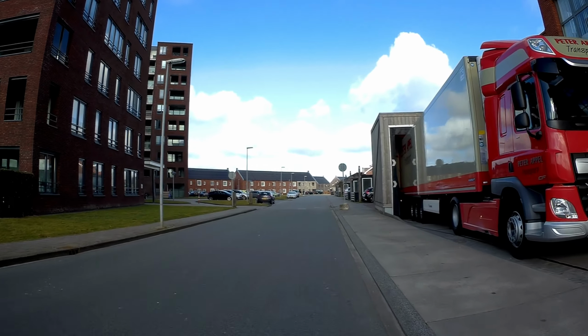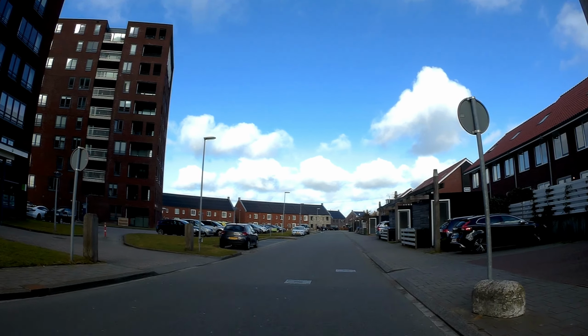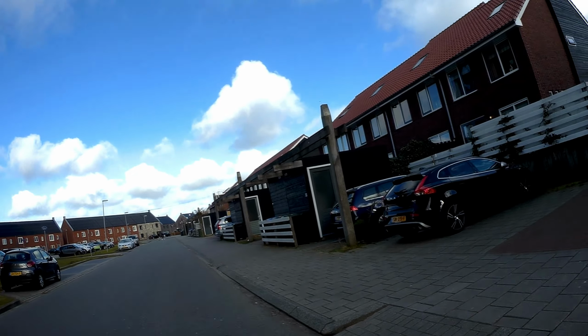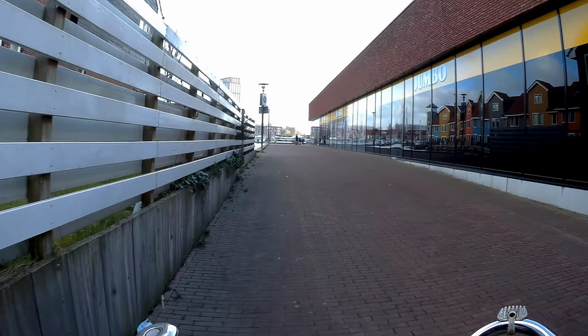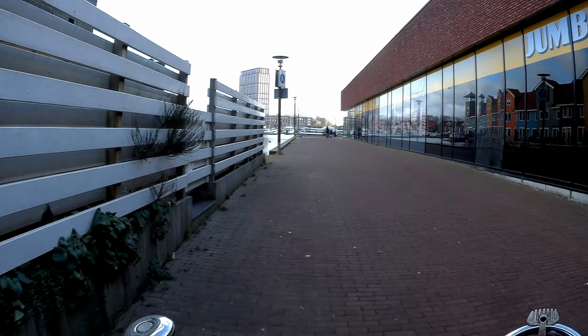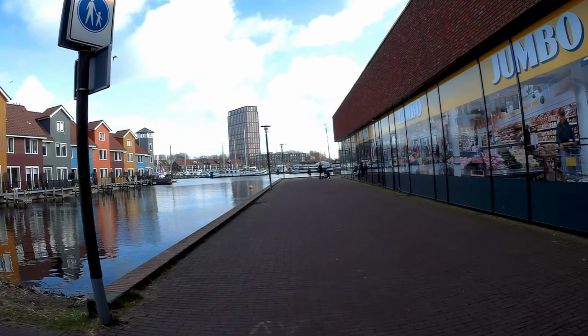Very new car, 45 kilometer an hour car. Call it a car, but actually it's a Dutch Brommobiel. Actually you can drive these cars 45 kilometers an hour the same way you can drive a moped.